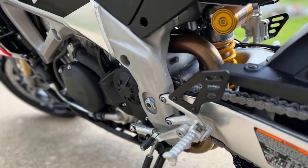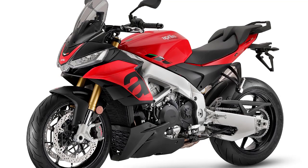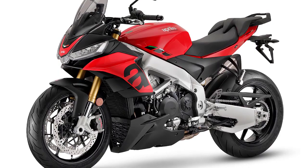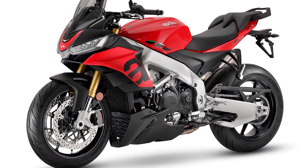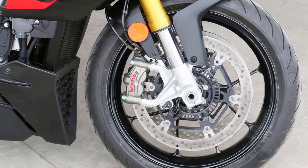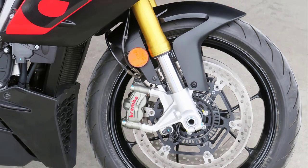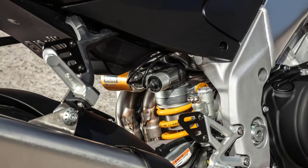To complement its powerful engine, the Tuono V4 features a high-quality chassis and suspension setup. The frame is constructed from lightweight materials, offering excellent stability and handling. The suspension components, including the front USD fork and rear monoshock, are fully adjustable, allowing you to fine-tune the bike to your riding preferences.